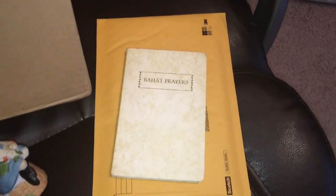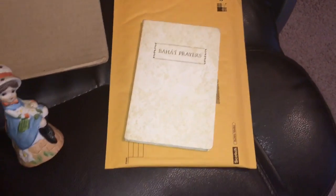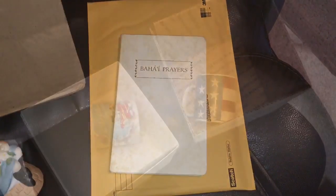And then this little book of Baha'i prayers. I think I got it for free. It sold for $9.99. Buyer's paying shipping. It is also going first class in a bubble mailer. I get these envelopes at Sam's Club.